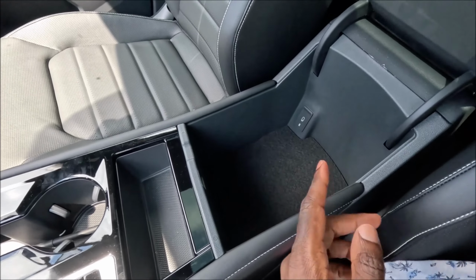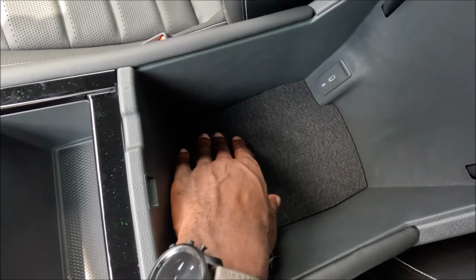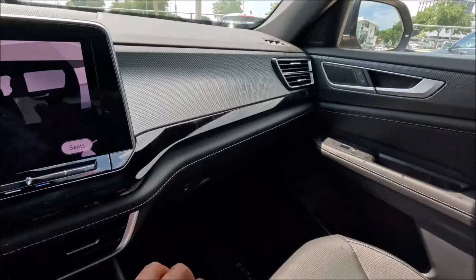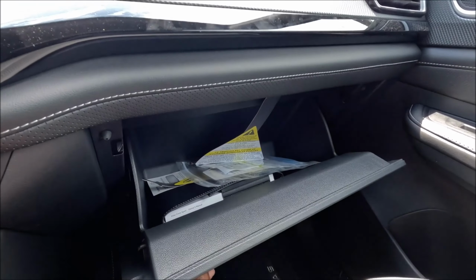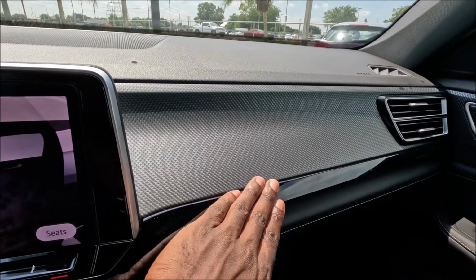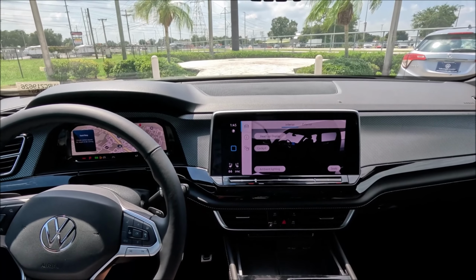Lifting that up will give you another USB-C port and then tons of room here. And it's a nice flat space. So you're going to be able to hold everything very nice and tight. And then we do have a glove box here with even more space. So again, we're set up here when it comes to this whole setup. The R-Line trim for the materials here, there, the gloss black, the perforated leather, the stitching, all looks great.